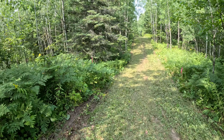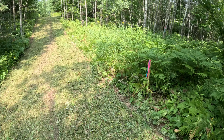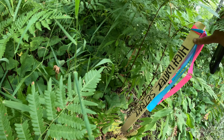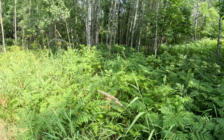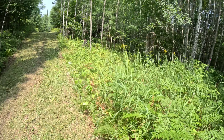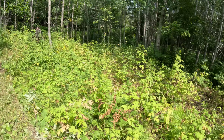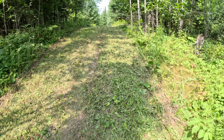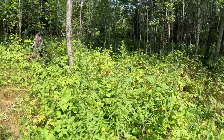A couple of things that I wanted to talk to you about is they've got the high water marks here. This is the setback, the high water setback. So we're going to have to kind of talk about some of that. And then so we're probably going to need to meet one more time to go over the plan now that I got everything, the trails cleaned up here. And we can figure out where we're gonna go.